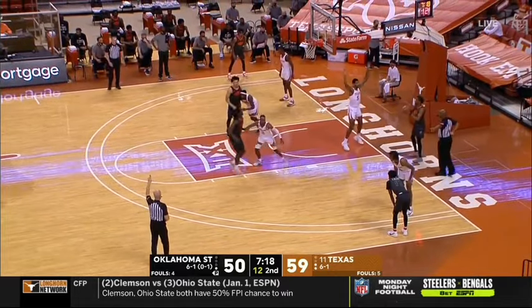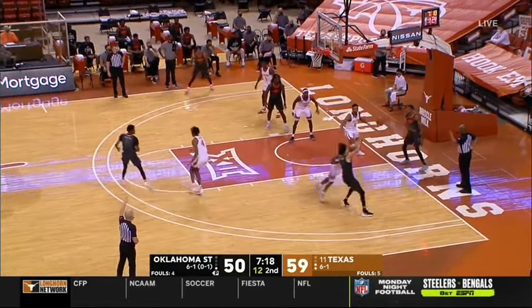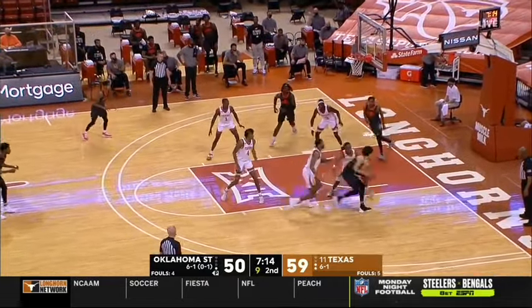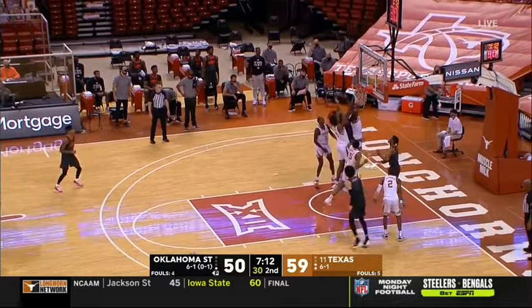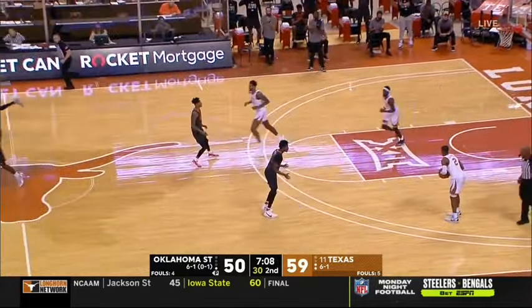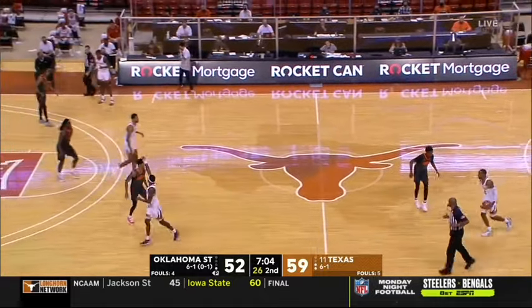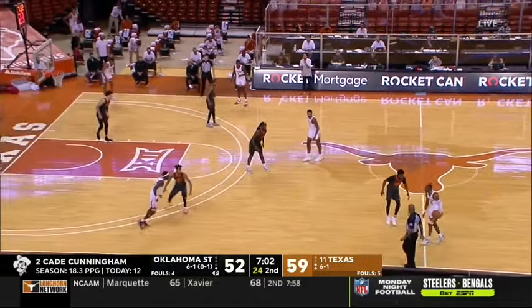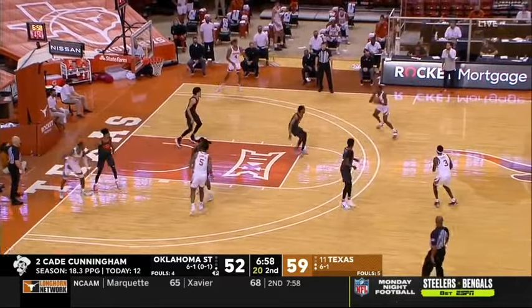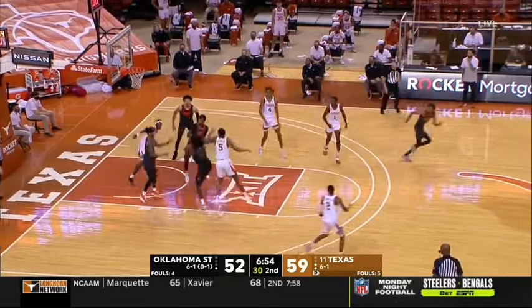Texas with a 9-point lead, despite the fact that Courtney Ramey is 0-for-6 from the field, has not scored. Here's Cunningham. Size mismatch over Coleman. Nice finish there for the number one freshman in America, Cade Cunningham, second leading scorer nationally among all freshmen. And it's a 7-point game yet again. Yeah, and one of the things that's very difficult to guard in him, he can use his left or his right hand around the basket.